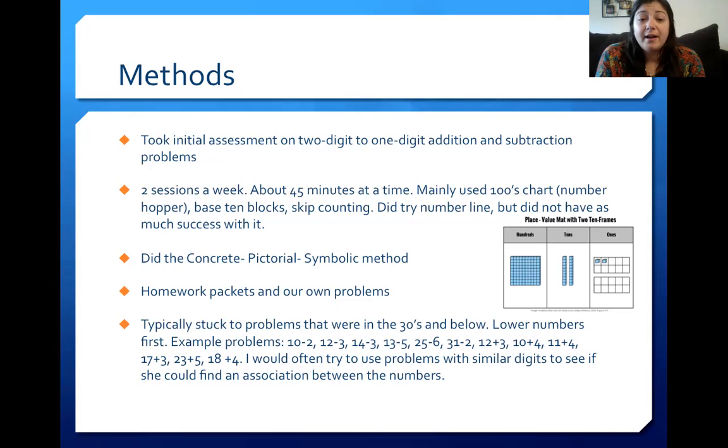We did work on that concrete pictorial symbolic method that I discussed from the literature review, and that worked pretty well when we did that. And then I did just show a little place value mat. We would do that when we work together to kind of separate the different units. Because I was working off of what Penelope was working on in school, in addition to our own problems, we would work on a portion of her homework packet because they were working on place value.